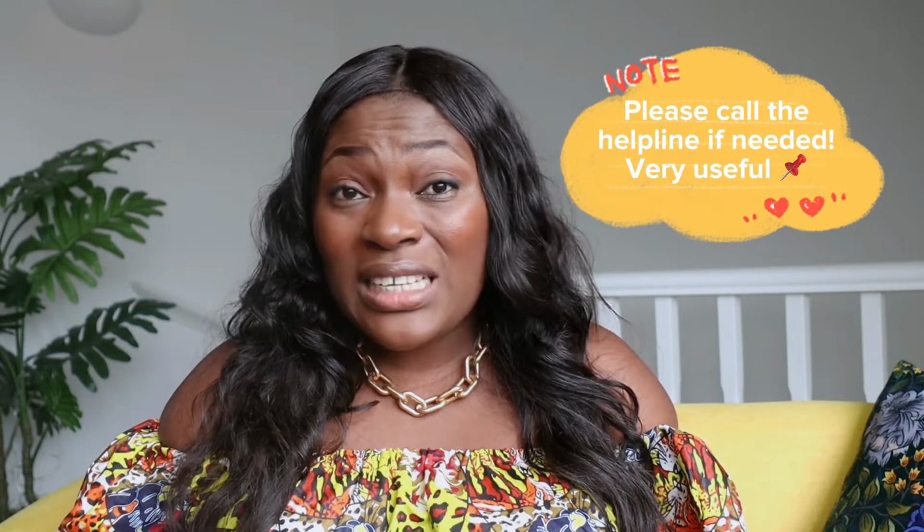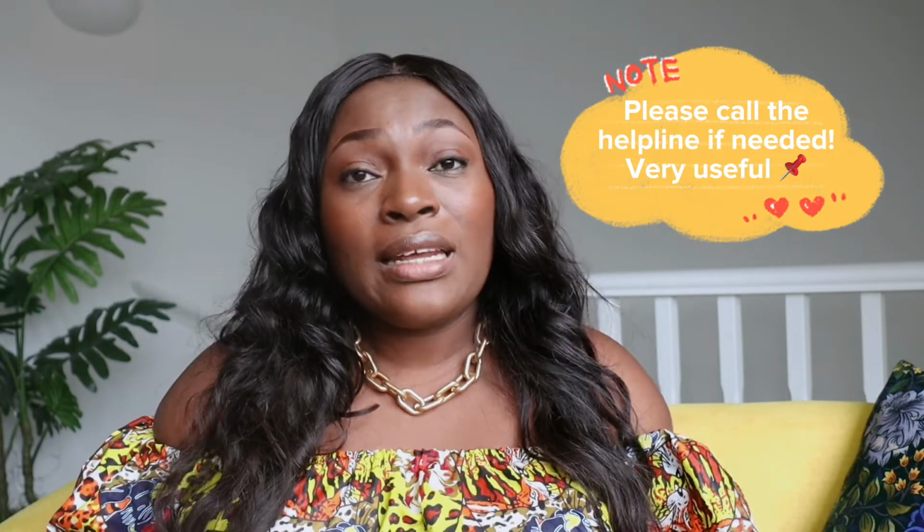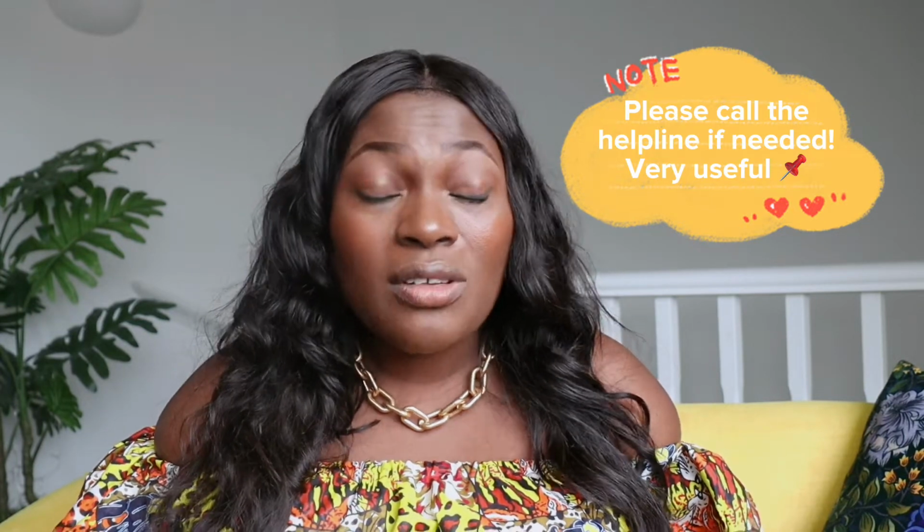Another thing that I feel people don't make use of often is that there is a helpline for visa applications. If all else fails and you are not able to get the information you need for the question that you want to ask, call them on the phone. That's what the number is there for. Get the information you need.